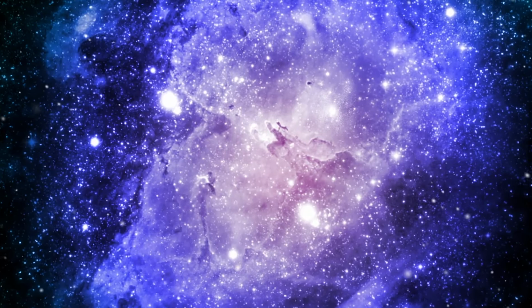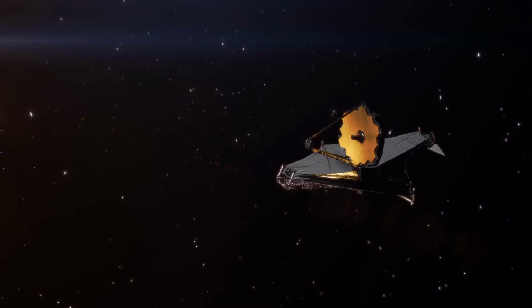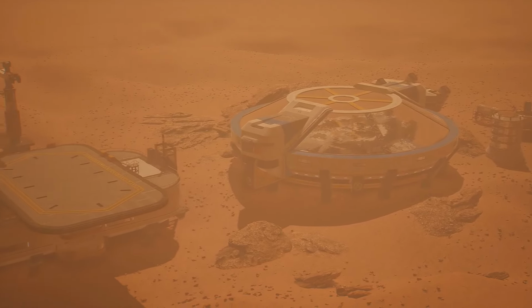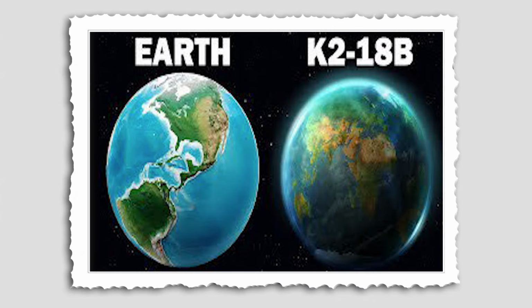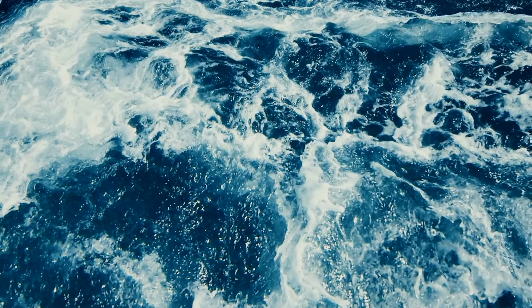Now is the right moment. The first signs of life in space have been discovered. The James Webb Space Telescope has uncovered a planet that is even more favorable for life than Earth. Biomarkers detected in the exoplanet K218b's atmosphere suggest that an exceptional ocean covers this world.